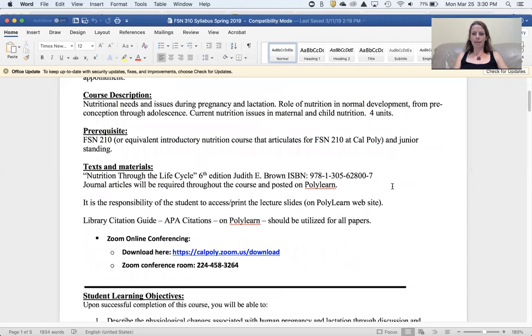Can you get an A in this class without it? Yes, you can. If you come to class every day, pay attention, take very thorough notes, and study your notes as well as the PowerPoint lectures that I have available on PolyLearn. However, the book can be really good supportive material if you need to clarify anything or have any questions or need to reinforce what we've talked about in class.